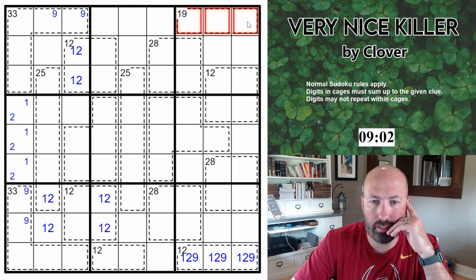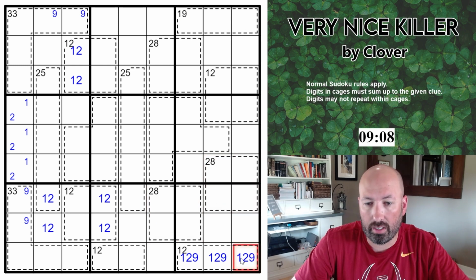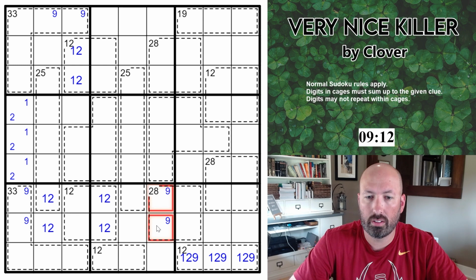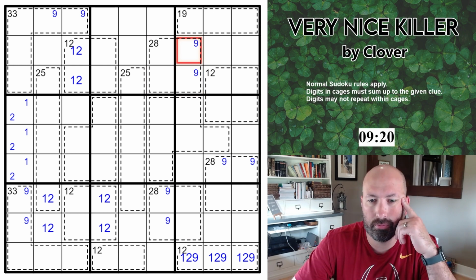So the 19 can't have a 9 in it. Remember the 28s. We said it had to have an 8 and a 9. We have a 9 in this 12 cage now, so there can't be a 9 in any of those. There must be a 9 in these. And that puts the 9 in there, and the 28 up there. What else can we do?